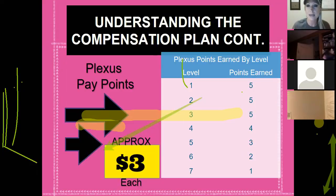When you sign somebody up as an ambassador, okay, let's say they're your level 1, when they become commission qualified, you get 5 points for them, okay? When you start building a team, and let's say you sign them up, they're building their team, Plexus pays us 7 levels down, okay? So we get points earned on 7 levels, and you can see what the points are on those 7 levels. So $3 a pay point at 7 levels down.